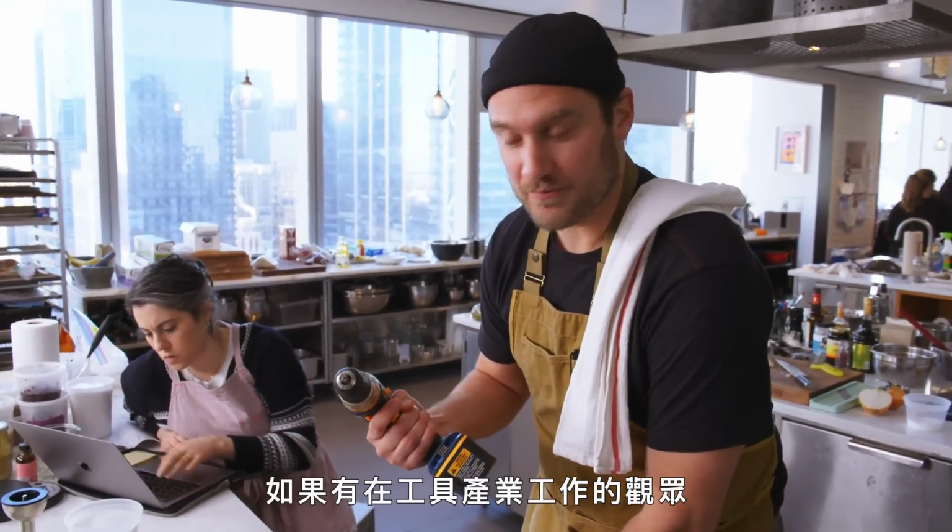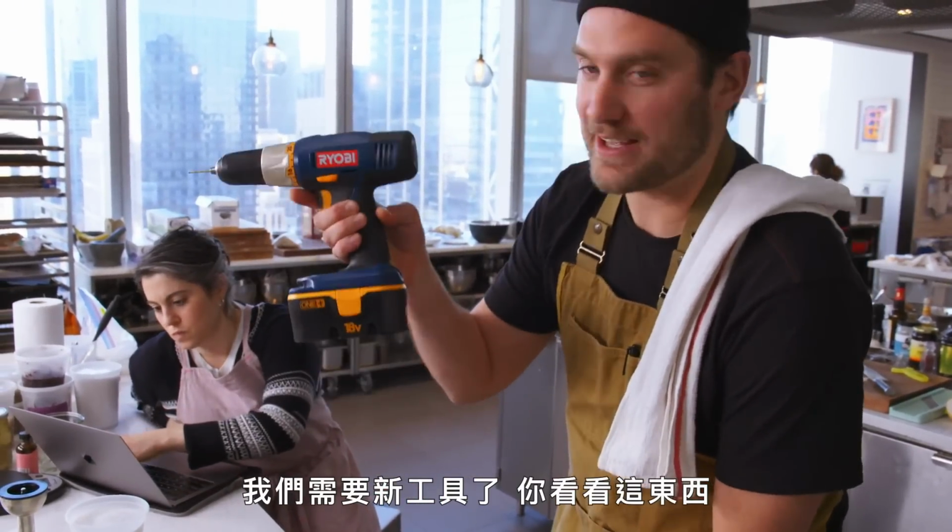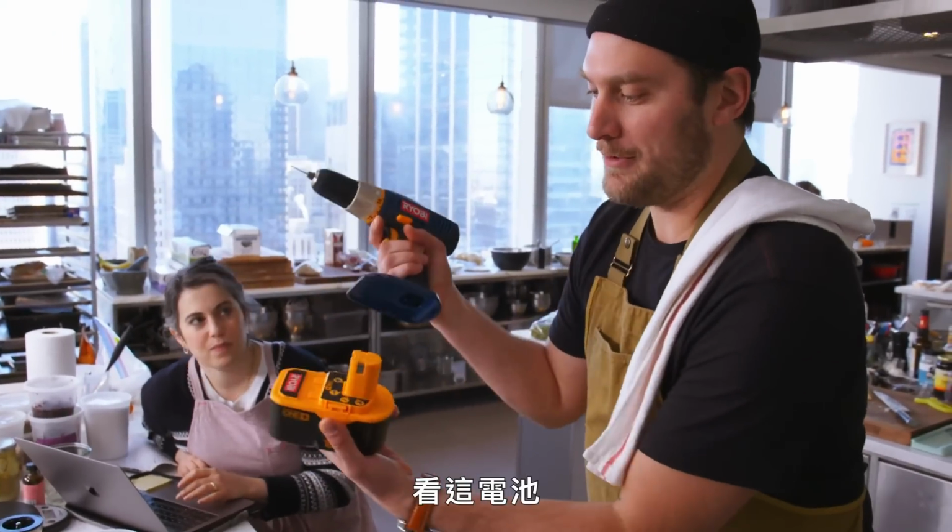If anyone's watching who's in the tool industry, we need new tools. Look at this thing. This thing's older than clay. Look at this battery. They don't even make this thing anymore.